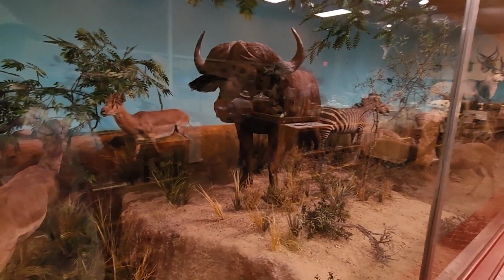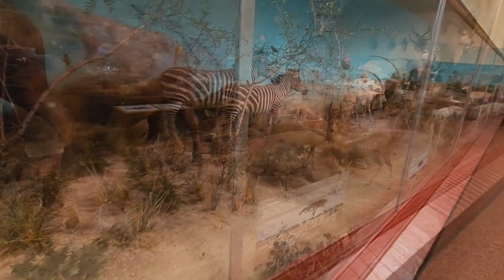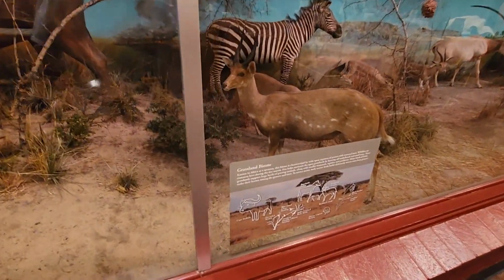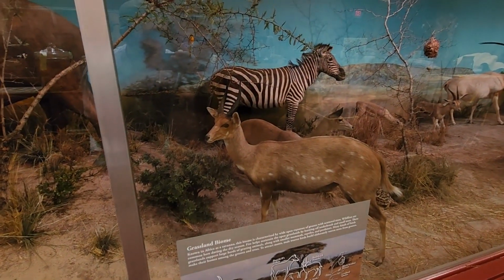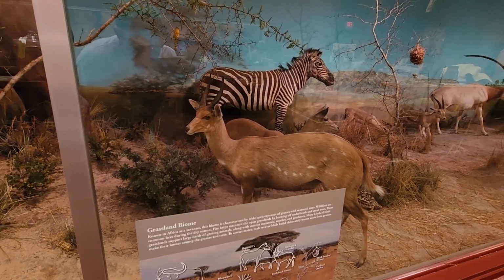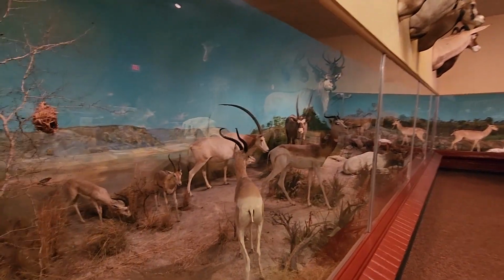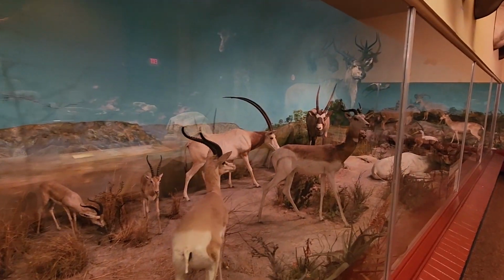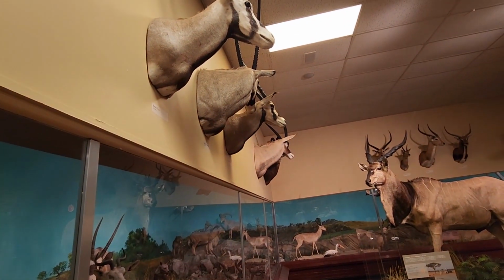Beautiful. And you got the zebra. So yeah, I'll tell you here. The bushbucks right there. The water buffalo. I'm just slowly walking through here so you can see it all. These are just so well done. You got these guys up here on the wall.